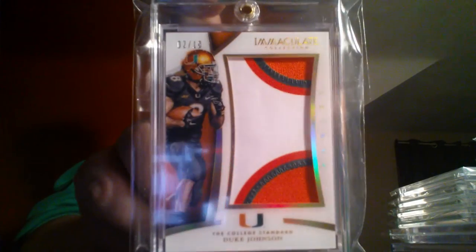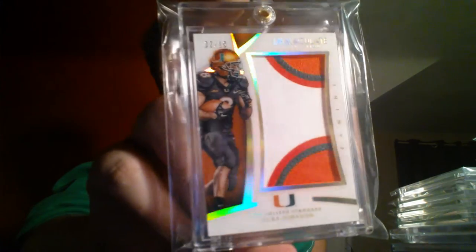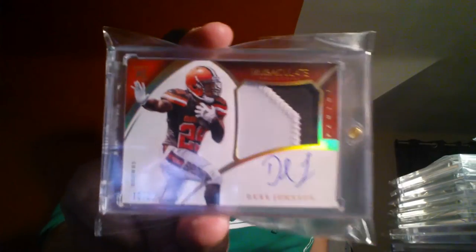There's that. Also from Immaculate College, a jumbo patch out of 10. Love me some U, Miami U. So that's nasty. Final three. This one I paid the same price as what the ones out of 99 go for. This is the Immaculate RPA out of 25.